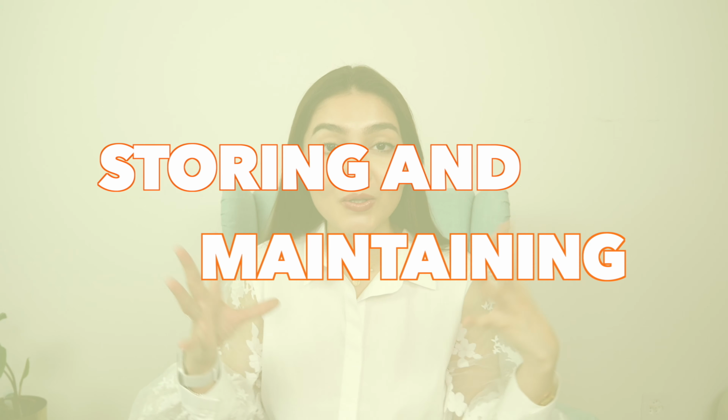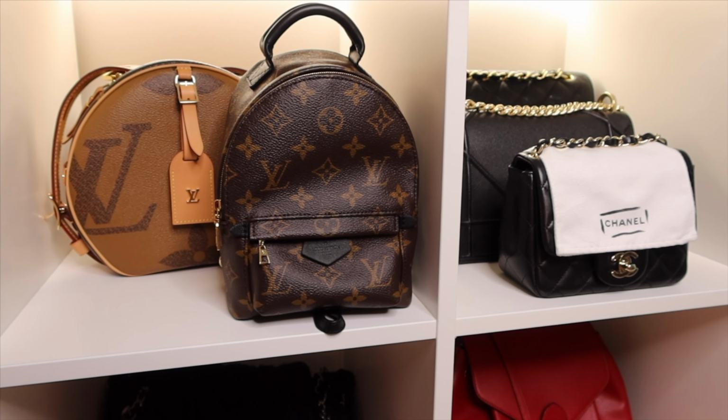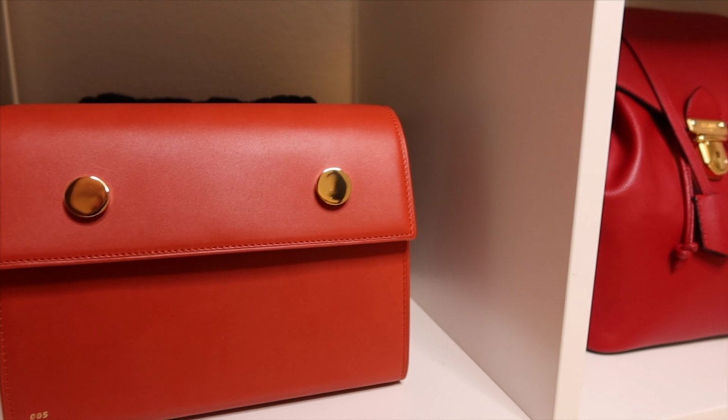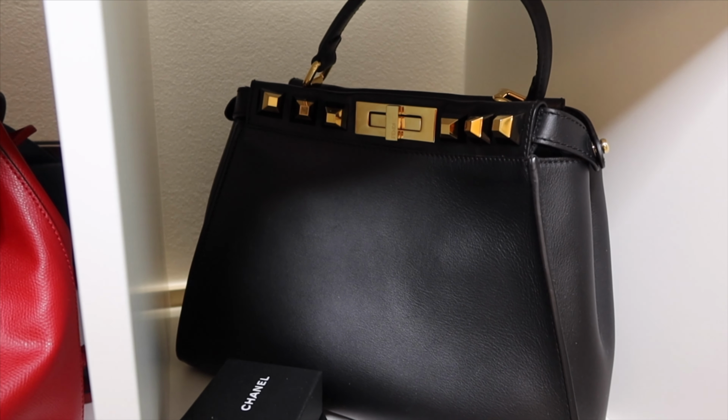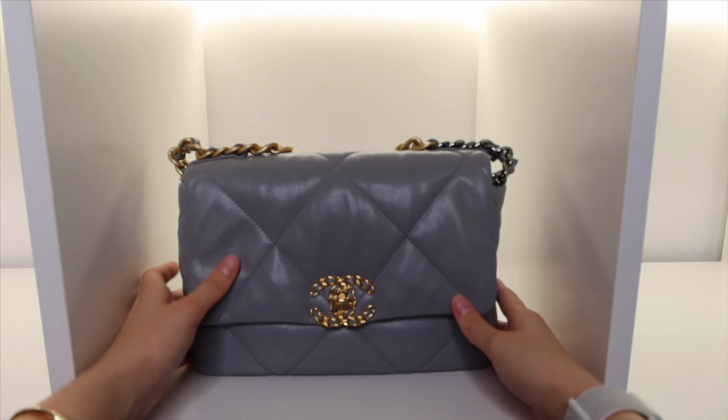Now let's talk about the storage and the care part. For the storage, I always keep my handbags on display where I can see them. First of all, it's just eye-pleasing, and second of all, when I see them, I wear them. If I don't see them, I don't wear them. But also, what's important, I never put my handbags in dust bags, except for maybe 3 handbags that I don't really use and they're in my closet in dust bags.